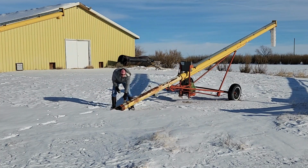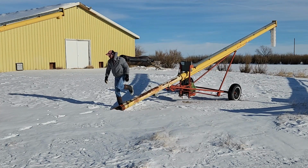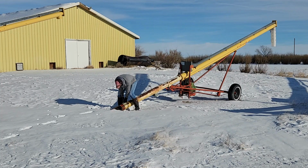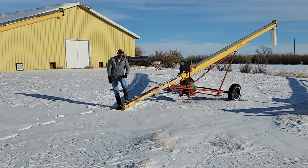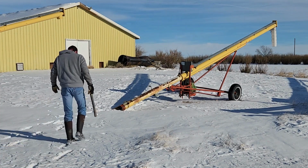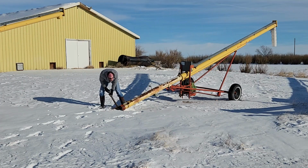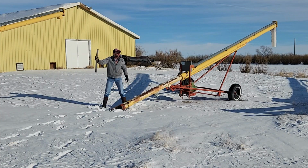See if we can get this thing moved here. Hopefully it's not frozen to the ground. Pipe for the win.